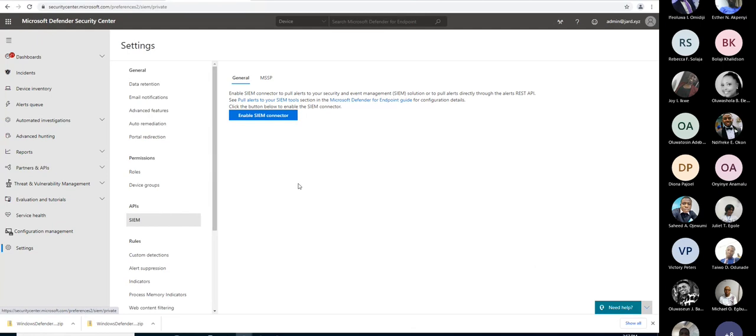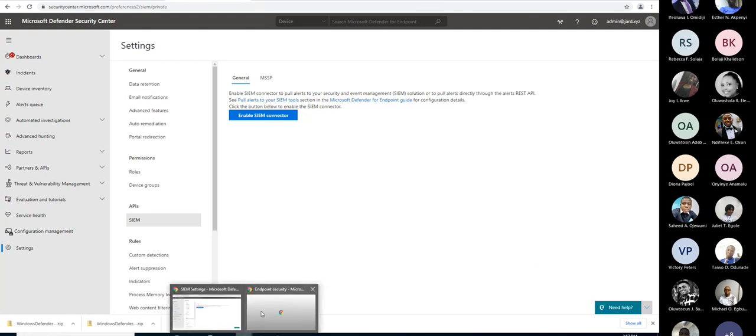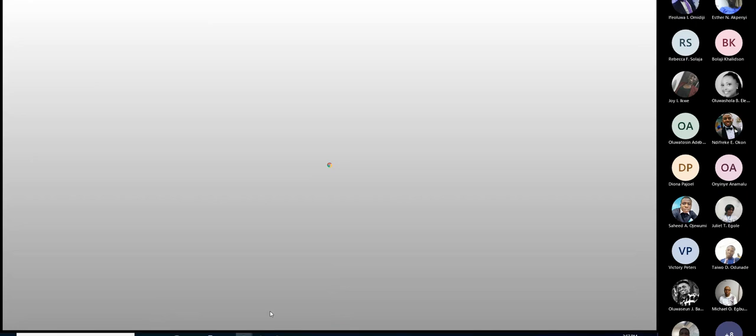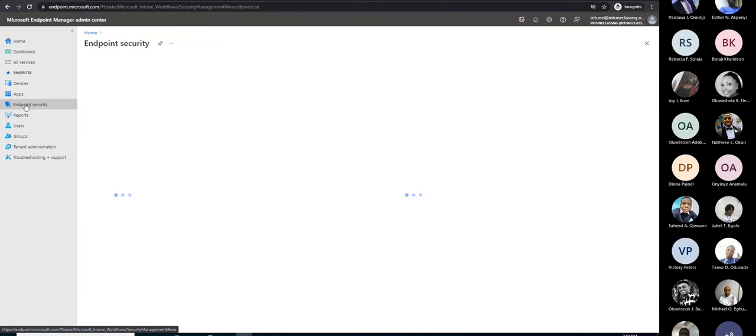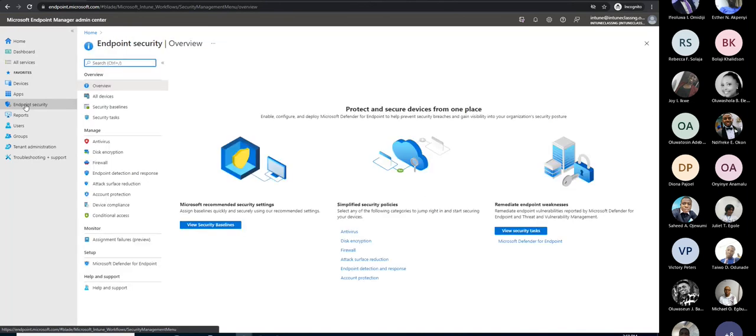Okay, so the last thing I'll be showing you is the attack surface reduction. So if you come to Endpoint Security here, you have to go to endpoint.microsoft.com. You can't actually create the rules on the Microsoft Defender for Endpoint portal.